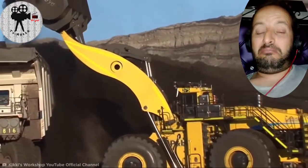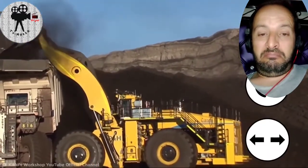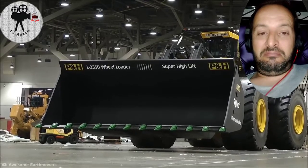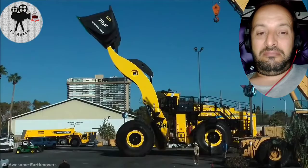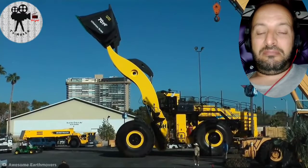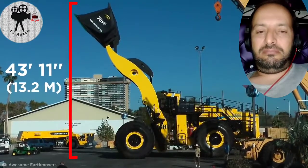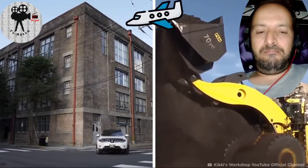These kinds of earth movers are four-wheel drives designed for strength, durability, and maneuverability around a construction site. And as it turns out, they also make for great novelty photo opportunities. No one tell the Instagram influencers. With its bucket fully raised, the L2350 reaches a grand height of 43 foot 11 inches, which means if you ever need to lift your personal jet onto the roof of your 4-story home, you can.